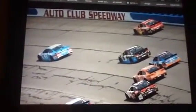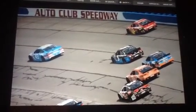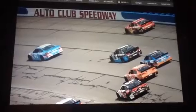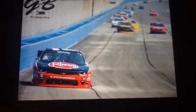Round 5 for the NASCAR Sprint Cup Series this season will be at Auto Club Speedway in California. But the upcoming race, the next race of the season, will be NASCAR Xfinity Series competition at the same track at Auto Club Speedway in California, in Fontana. Stay tuned for that, ladies and gentlemen.